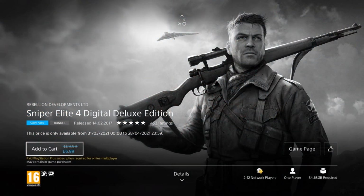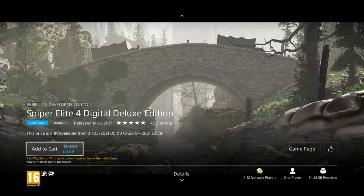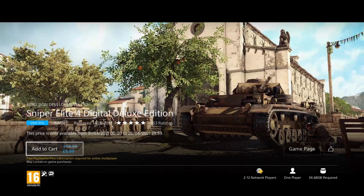A really great game next, Sniper Elite 4 Digital Deluxe Edition. It was released in 2017, so it's 4 years old, and is on a 90% discount for the price of £6.99, which is brilliant. This is a third-person shooter, and this edition includes the full £29 Season Pass DLC of new missions, weapons, characters and weapon skins, which is a great value.